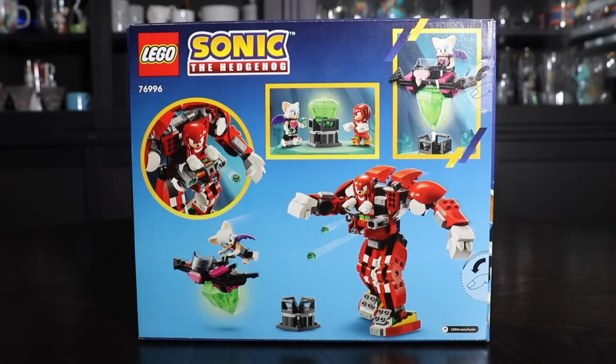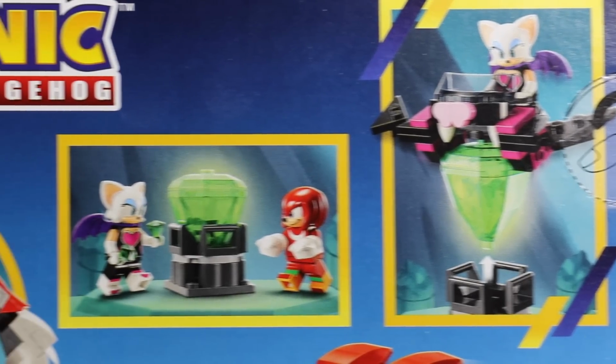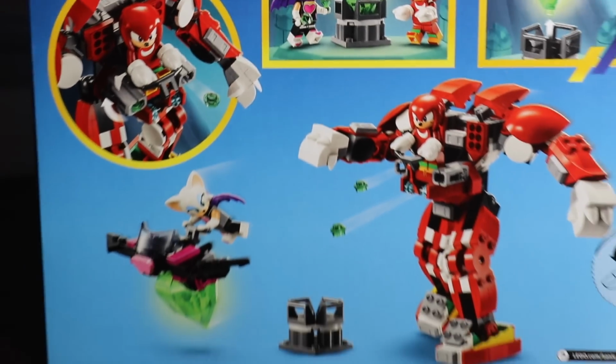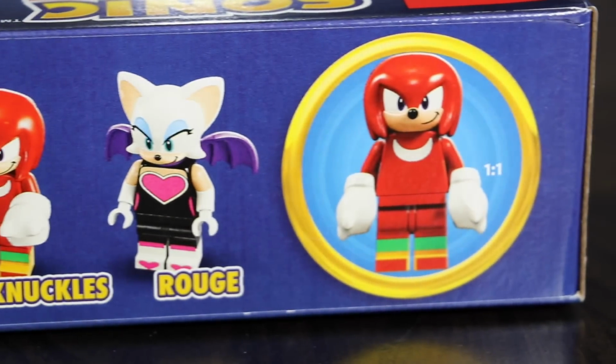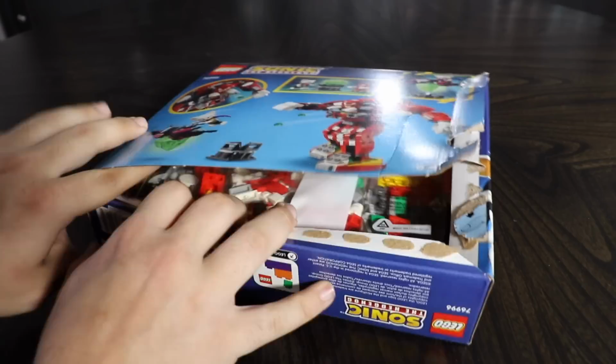The back is absolutely awesome, with that LEGO Sonic the Hedgehog logo at the top left, and then showing all of the different features that this set has, such as Knuckles' mech being in use, Rouge stealing the Master Emerald, all of that stuff. It's so cool. Top of the box shows the logo and the minifigures of Knuckles and Rouge along with their scaling, and then that traditional bottom. But now it's time to unbox this puppy. I can't wait to get into this one.